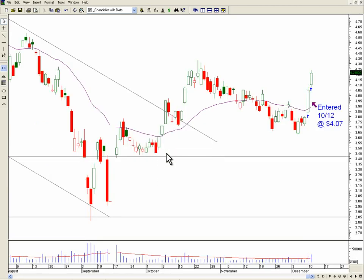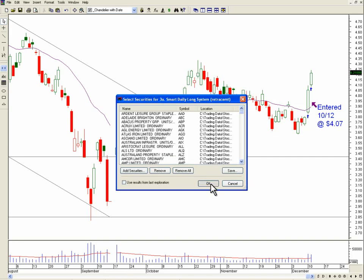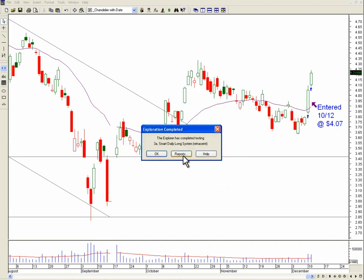On the screen here is another chart that I entered a CFD trade on yesterday, the 10th of December. And of course, the share was alerted to me from my daily trading system. Every day at 3:30 p.m. I run my daily long scan, and it scans the market for me looking for shares that meet my criteria.